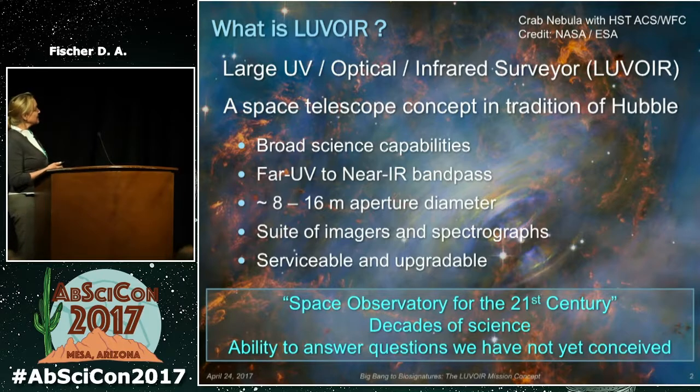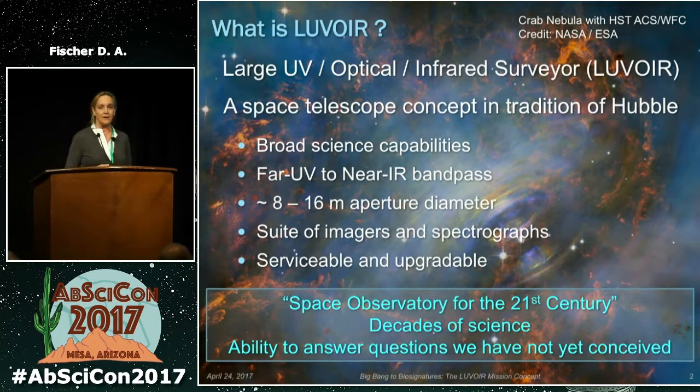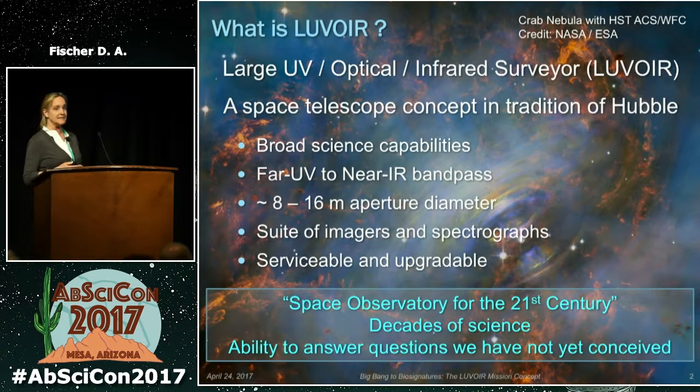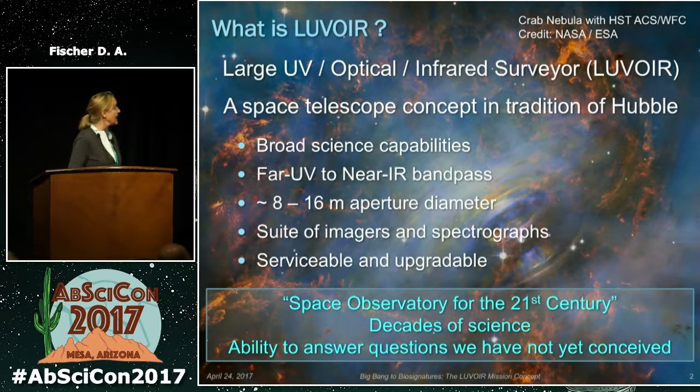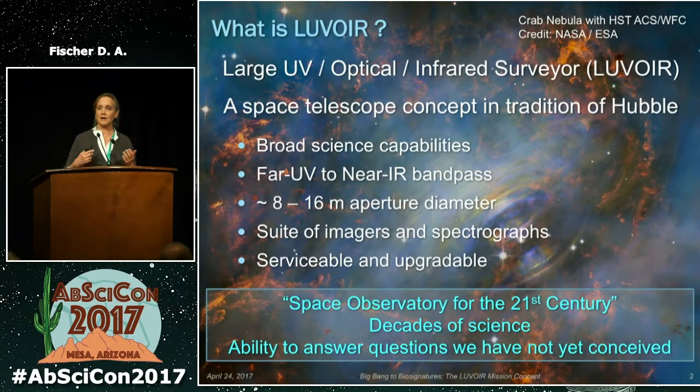And so this is a space telescope in the tradition of Hubble that will last for a long time. It has very broad science capabilities. It extends from the far UV to the near IR bandpasses. I'll show you a little bit more about that through the talk. When Paul Hertz asked us to study this mission concept, he said, think about something in the range of a 12-meter telescope or a 15-meter telescope, but then I want you to tell me what we get scientifically if we put another ring of mirrors around this segmented telescope. So it's truly a grand sort of vision.